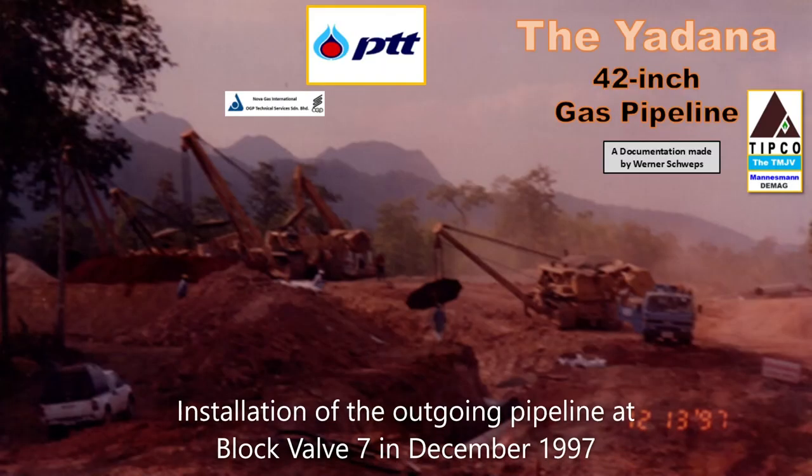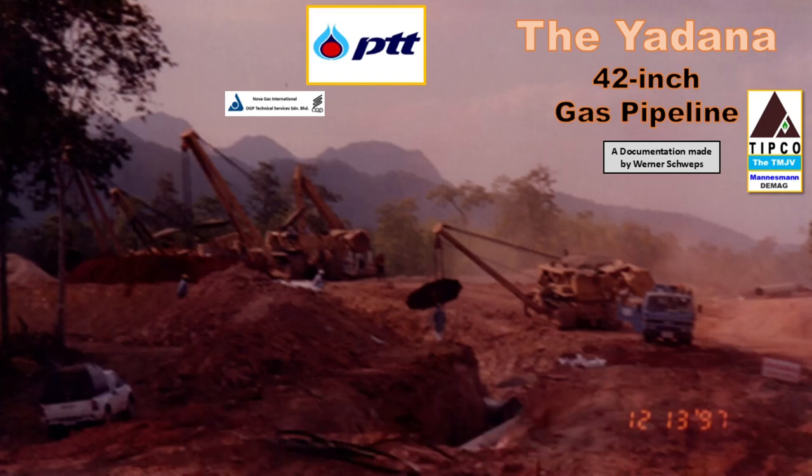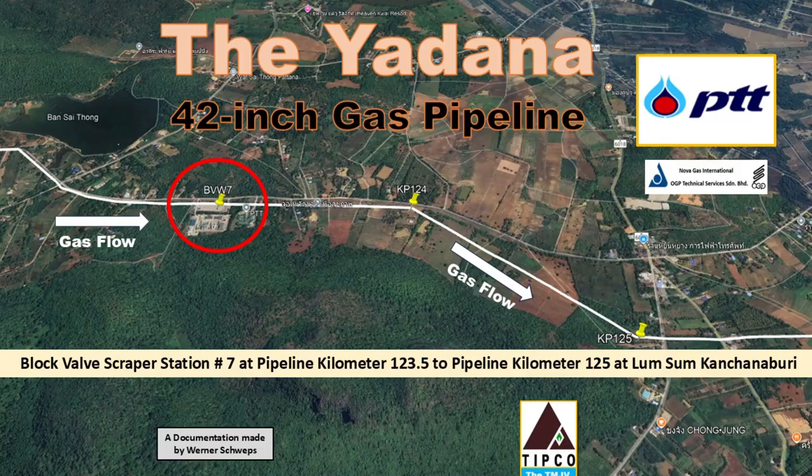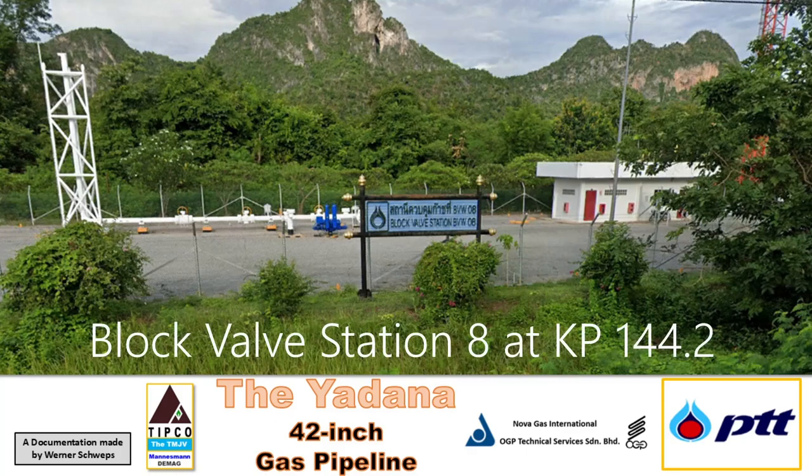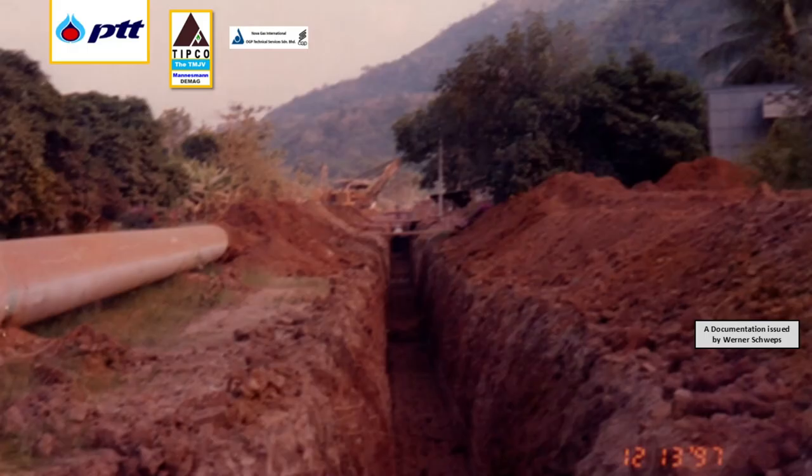The installation of the outgoing station pipeline is shown in this subsequent picture, which I think is quite impressive, with the dust flying around our side booms and people. The pipeline departs from Block Valve Station number 7 and continues towards Block Valve Station number 8, which is located 21 kilometers away at pipeline kilometer 144.2.